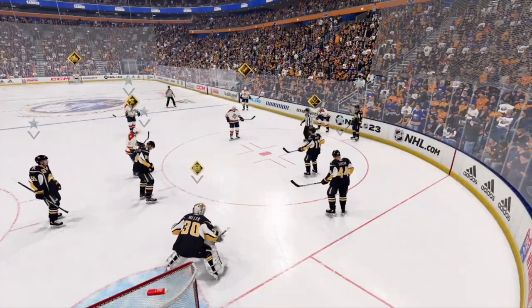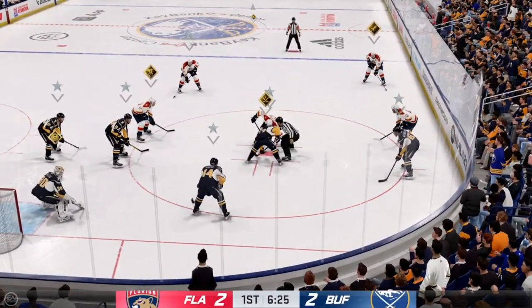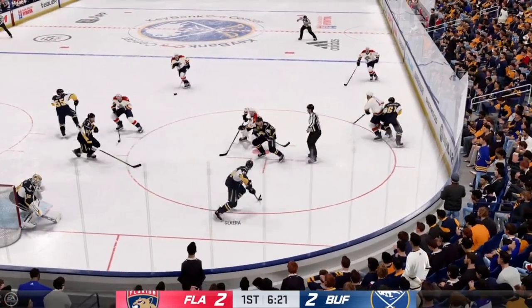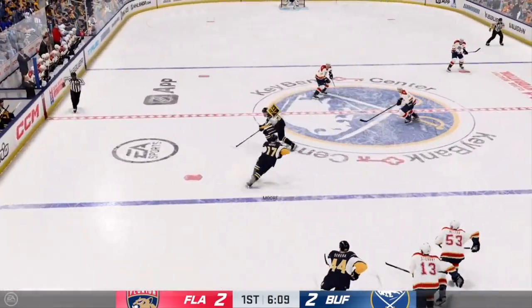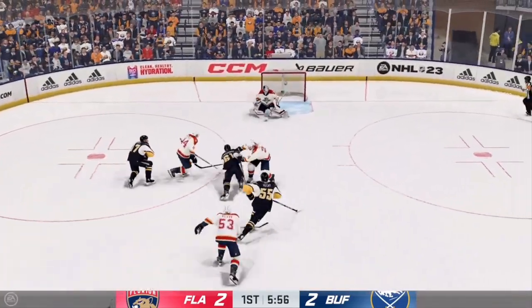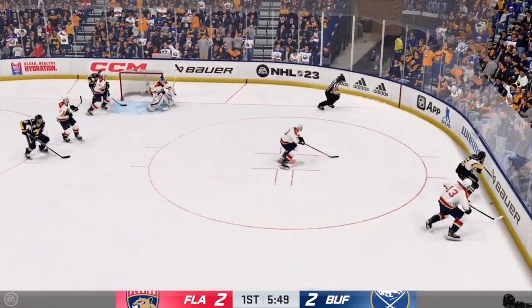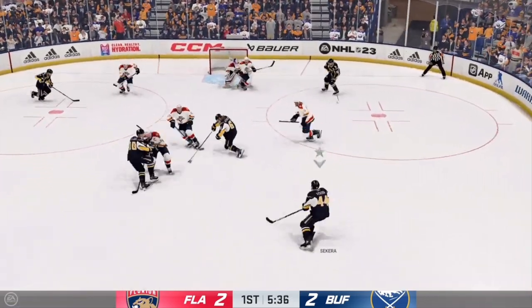Here in the back half of this period, the next goal could be a big one as we are tied. Moore's won the draw inside his own end. And he takes the pass. Moves it around along the half wall. Oh, puts it off the iron. Had the side of the net, but doesn't go. The Sabres can only shake their head.